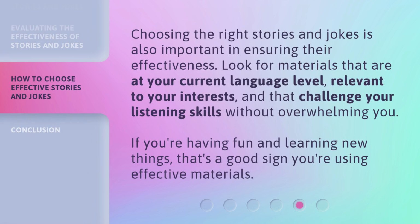Choosing the right stories and jokes is also important in ensuring their effectiveness. Look for materials that are at your current language level, relevant to your interests, and that challenge your listening skills without overwhelming you. If you're having fun and learning new things, that's a good sign you're using effective materials.